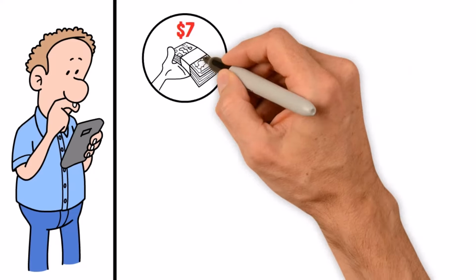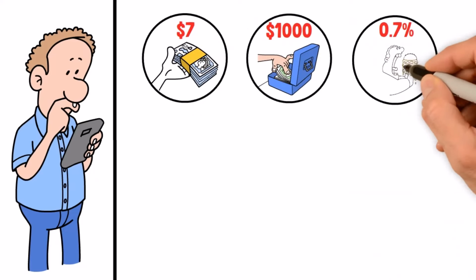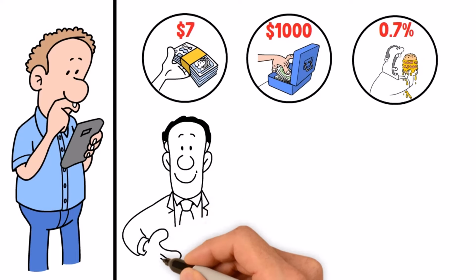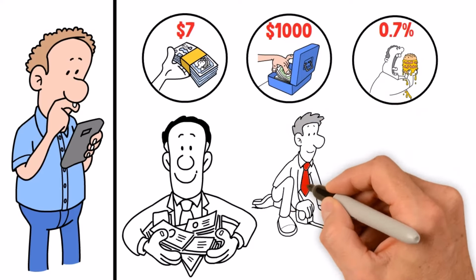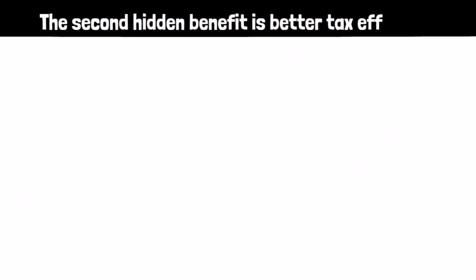Think about it. A $7 trading fee on a $1,000 investment eats up 0.7% of your investment right from the start. But when you're making a $10,000 investment, that same $7 fee is just 0.07%. This means more of your money stays invested and working for you, accelerating your wealth building journey. The second hidden benefit is better tax efficiency.